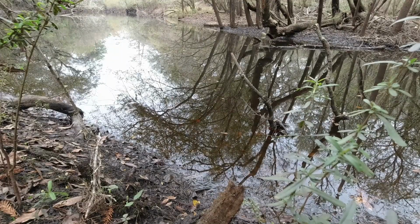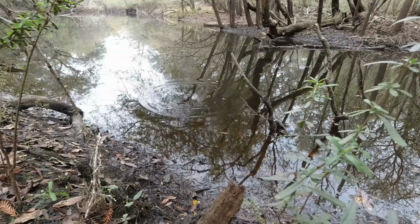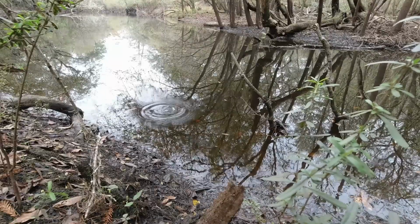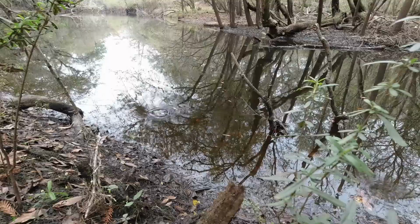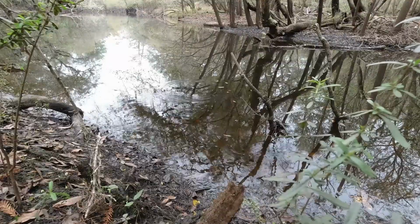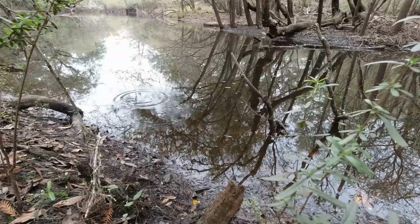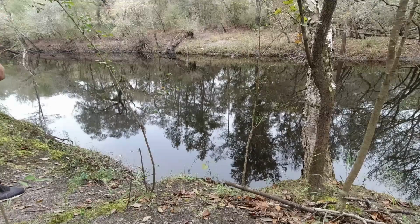Well, I brought 2 buns, but I only decided to cook 1 sausage, so let's take the other bun and see if there's any fish out here. There's definitely some fish down there because I see them jumping. Decided to walk down here and try a different spot. Let that sausage cook.